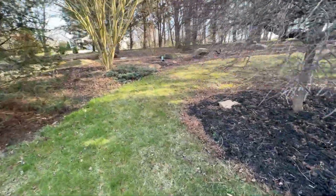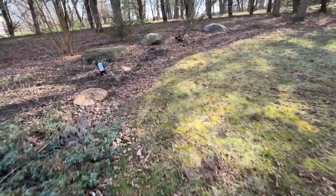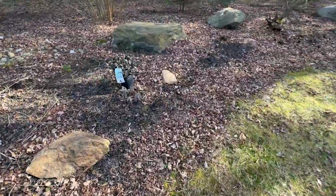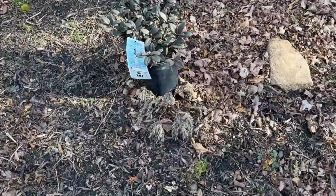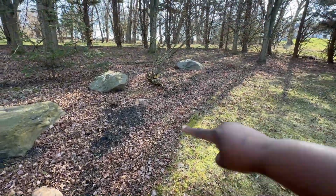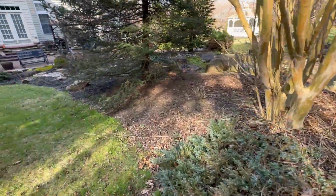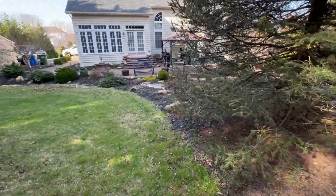We didn't get to do this up here yet, but the goal is to plant this over here. We're going to dig this up. It didn't make it from last year. And then we'll plant a couple more things here to kind of fill this area in. And this is where we've reached the end.